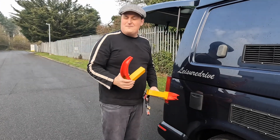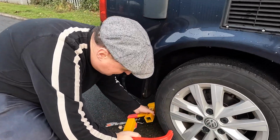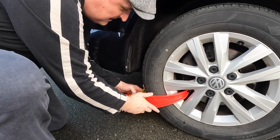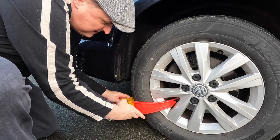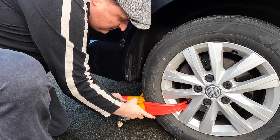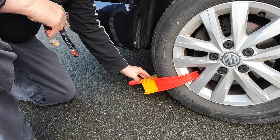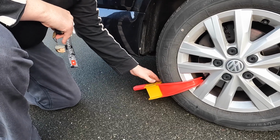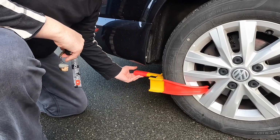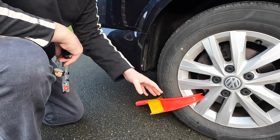Now, I'm going to get my trousers dirty because I have to kneel on the floor here. One part goes around the back of the wheel, one goes around the front, and it clamps into the alloy. You just jiggle it until you can close the lock. So there's the lock closed, I turn the key and it's locked. As you can see, no one can reverse, because that is made out of solid iron. And if you go forward, it's going to come up and ruin your wheel arches. So that is the clamp.